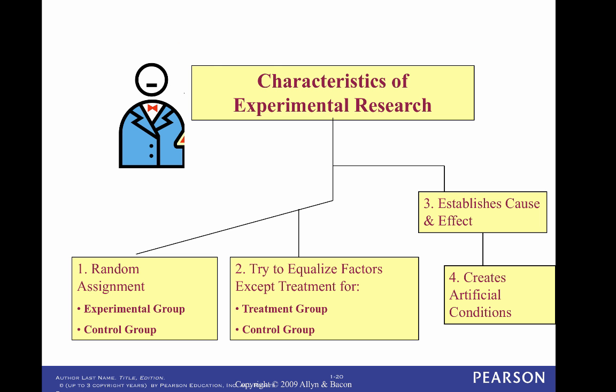So when we look at characteristics of experimental research, the main point of both types of experimental research is that you have to have random assignment, number one. It doesn't matter what kind of experimental research you're going to do, you're going to randomly assign kids to it. So then you're going to have an experimental group and you're going to have a control group.